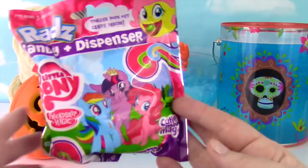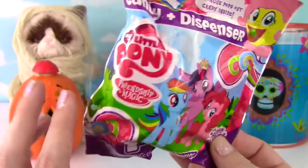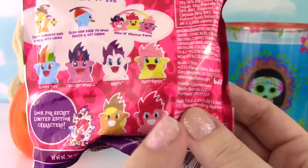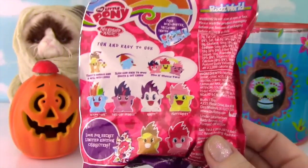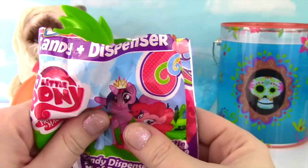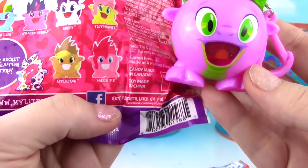All right, time for our Raz dispenser. I'm excited about this. Like I said before, I've never opened them. They have Rainbow Dash, Twilight Sparkle, Rarity, Fluttershy, Applejack, and Pinkie Pie. Who do you think we'll get? Let's find out. I see green. What? It's Spike. I didn't even see him on the bag.